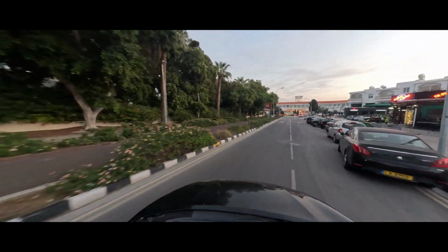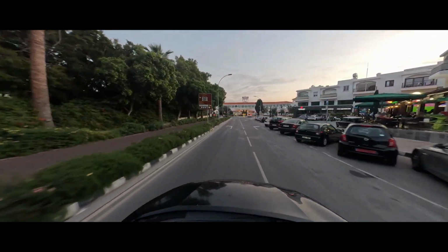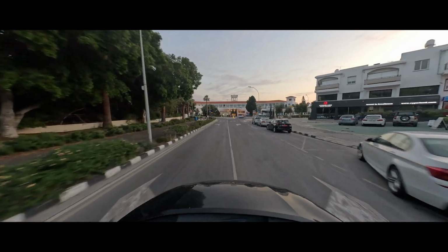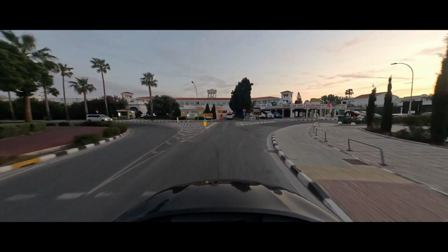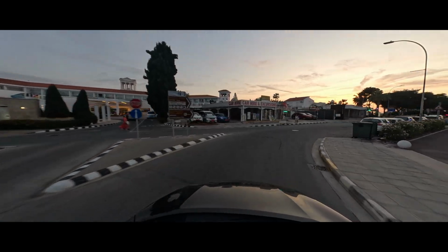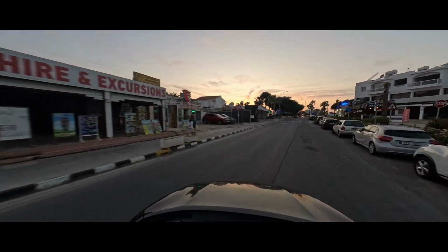So we're coming back down again. There's the Olympic Lagoon. And we'll be turning right again back into the sun setting. Or the setting sun even, if I want to be grammatically correct. Some lovely colours now.